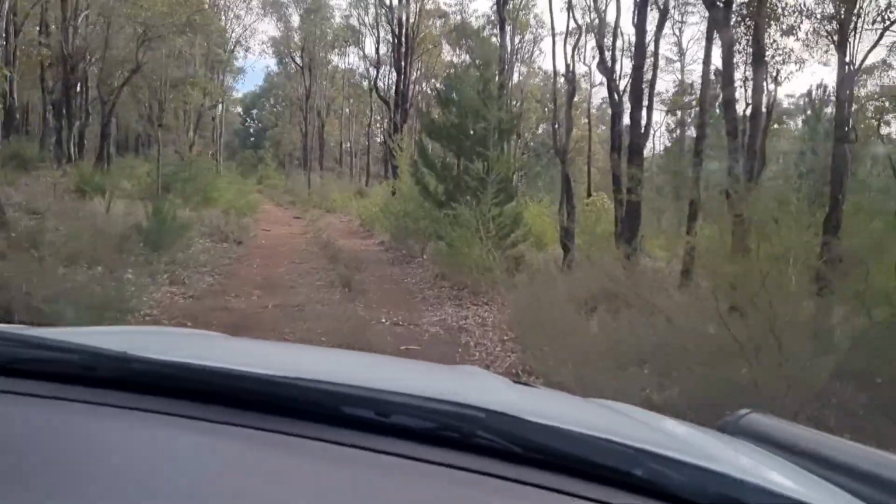These trees just came out of nowhere. Hopefully I'm not allergic to it, because I just stuck it on my face. No smell, no scent. Let me know what that is. They just sprung out of nowhere. They look right out of place. Alright guys, continuing down this track.